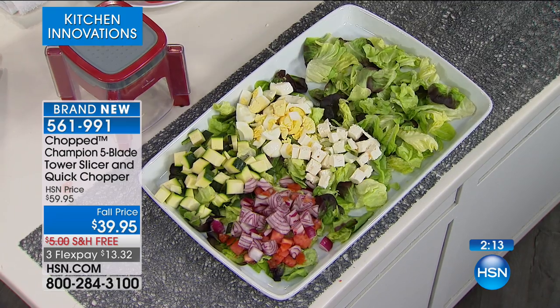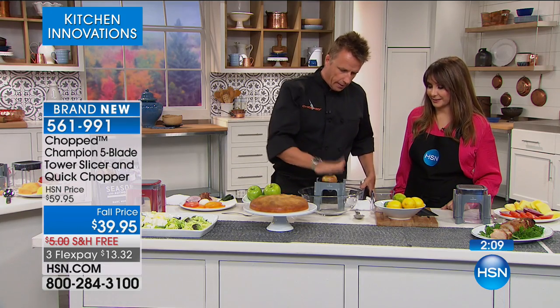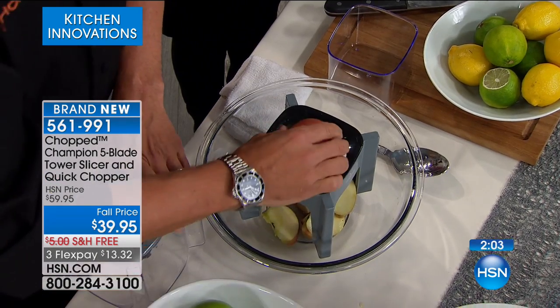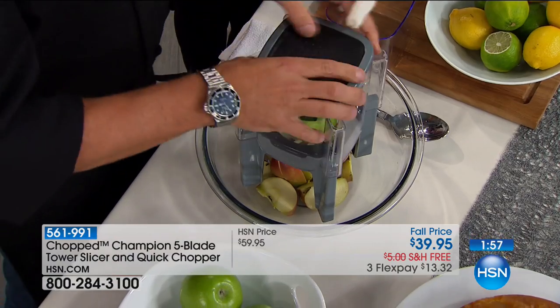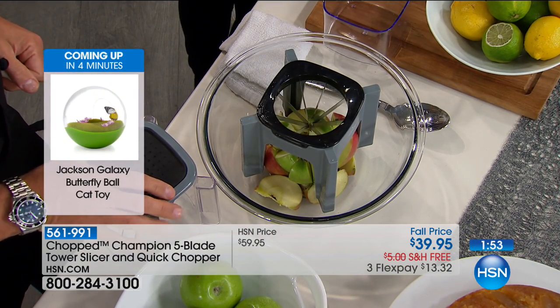Absolutely. Now we can use that wedge one again for the apples you were just talking about, right? Yeah. It's apple picking season soon. Look at that. Right through. Gorgeous. Little dip for our hot caramel. Exactly. Go just like that. Boom. Apple pie season. I love apple pie season.